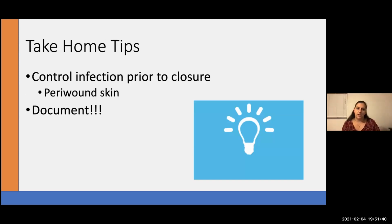So take home tips: control infection prior to closure. Peri-wound skin tells you a lot about whether or not it's time to close that wound. And document, and that's especially nice when you work in a multi-doctor practice. It is so nice when I come on service and I'm taking over a wound and I can just go to the last wound assessment sheet and I know what sedation protocol is working for them. I can see that they've submitted a culture on it, and then I can see what the most recent measurements were, and it really helps me then take my interpretation from that time and compare it to how things have been going as well.